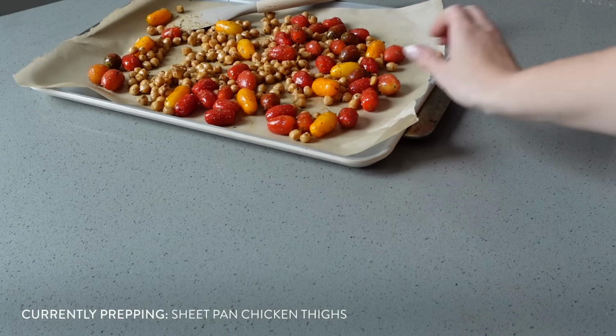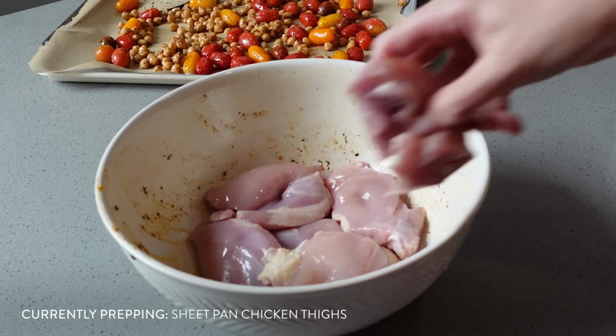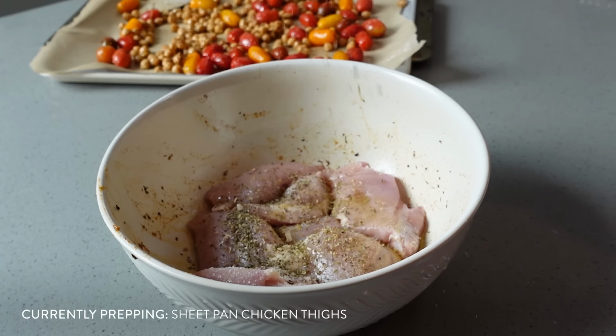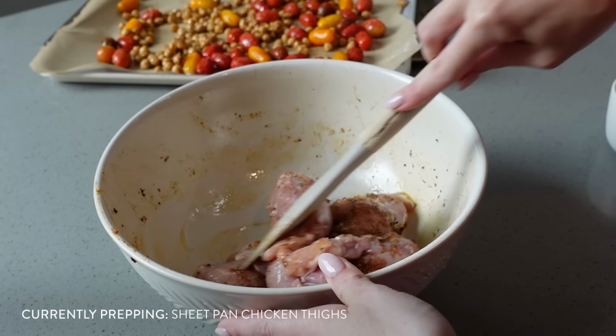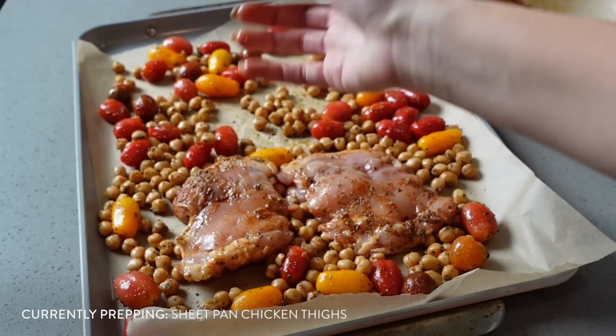And then we're gonna coat the chicken. So in that same bowl, I'm adding my 1.5 pound chicken thighs, tablespoon of oil, and then those same spices. So we got our salt, garlic, oregano, basil, chili powder, and some black pepper. Now I'm just gonna mix that to coat. These are like my go-to spices, I feel like, just the basics. All right, now with these coated, we are just gonna add them to the pan.